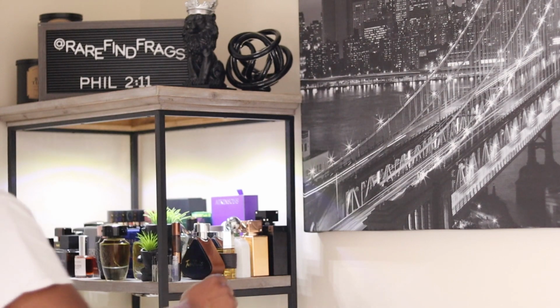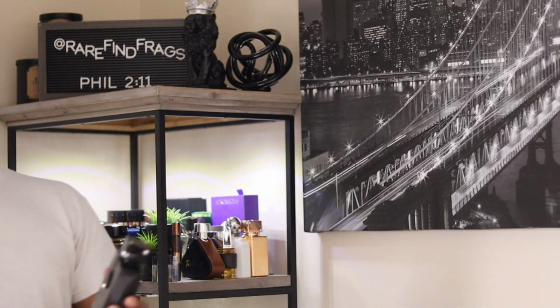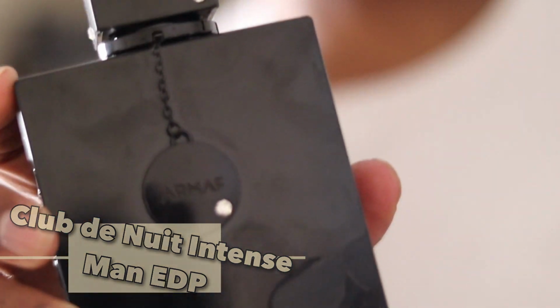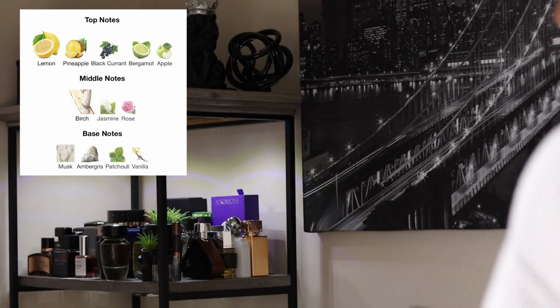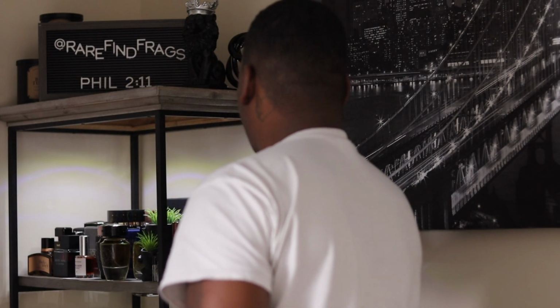So everybody knows about this superstar right here, Club de Nuit Intense Man EDP. This one smells like Aventus, and I think this lasts a little bit longer as well. It's much more smokier, much more pineapple-y, I'll even say.